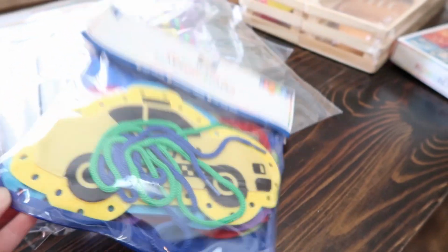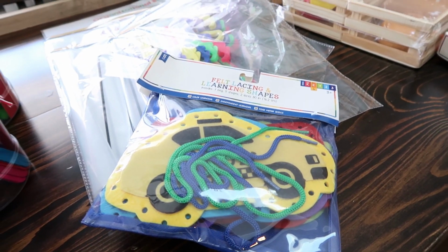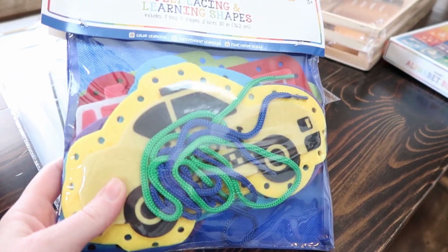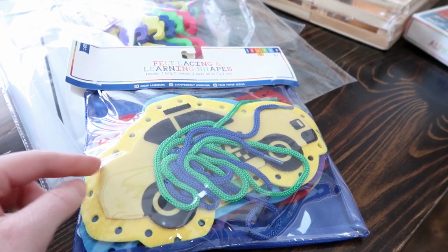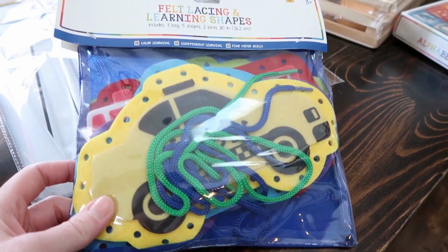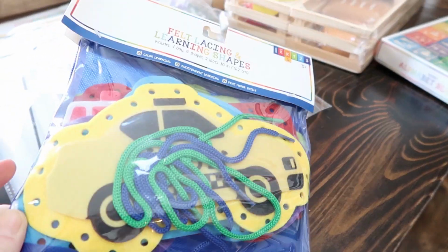And I find that, at least with the groups I've had, girls usually are better with fine motor at a younger age than the boys. They're not as interested in writing or doing some of the activities that would teach that. So I think this would be a great thing for hand-eye coordination and fine motor for the boys, because they tend to like cars more. So that'll be a fun table activity.